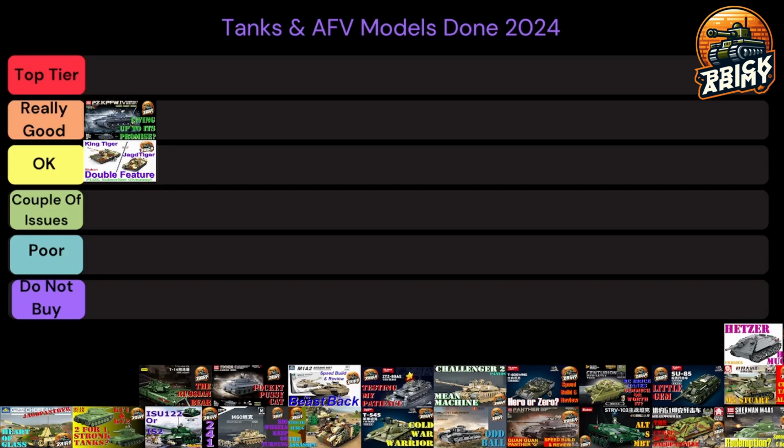Now, this is the T14 Armata by 12 Go. This was a good tank. I can't lie, there was a lot of detail in here. The only thing that keeps it off the top tier was the decals. They were cheap and nasty, and I actually wish I'd never put them on the tank, I'll be honest, because it did ruin it a little bit. But it was a good price. It was £24 and 4 pence.